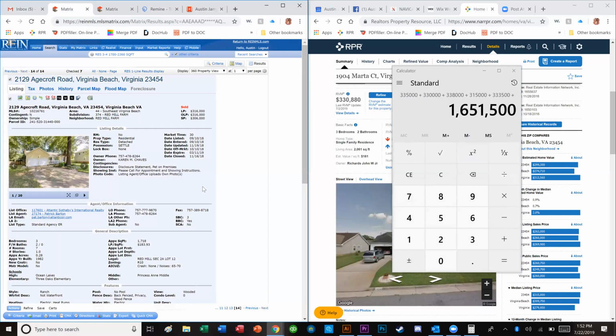And this one sold for 306. And that's number 6. And I'm going to divide that by 6. And it tells me 326,250. So I would probably recommend starting at 329.9. Maybe we try and push the market a little more. But based on these comps, you know, it's pretty tough.